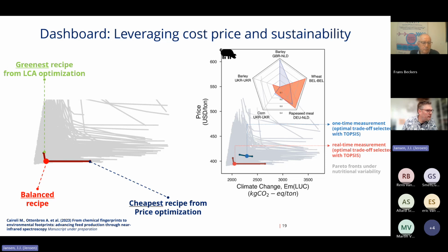And you can pick from this red range of animal feed recipes with sufficient nutritional quality. You can pick the cheapest if you want to, let's say, produce for a price as an endpoint. You can also be as green as you want. Then you can choose the greenest recipe with the optimal LCA profile, but you can also balance the two.